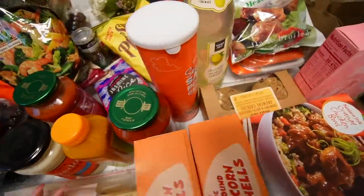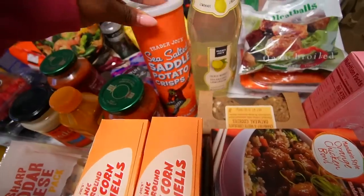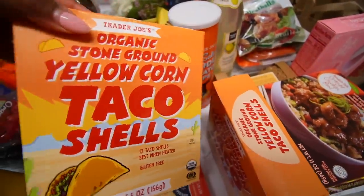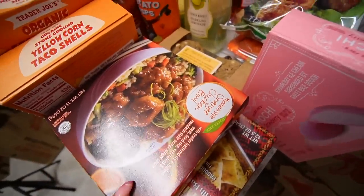I don't know, y'all. Next, I got some potato chips for Callie. She likes these. These are like Pringles, basically. I also got taco shells, two boxes of those. We eat tacos pretty much every week. Got some to-go meals.